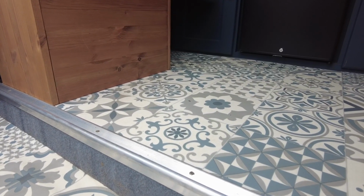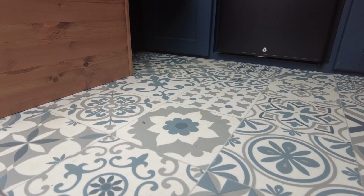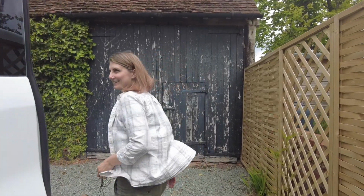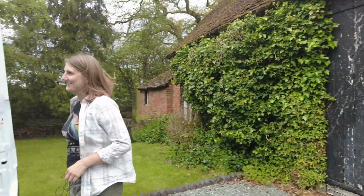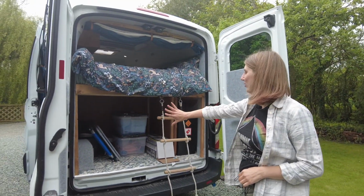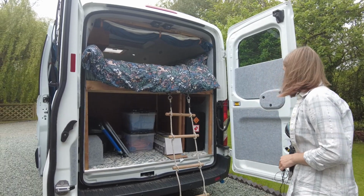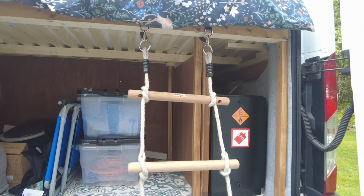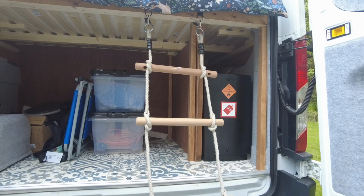I love the floor. I wanted just something really pretty. It's lino, so it's quite warm. It's not cold, so it's not real tiles. This is the back. One of the reasons of having a fixed bed is you get nice and high, you get all this storage, you get absolutely loads of space. And then I've got a little rope ladder because the kids like to climb into bed that way.